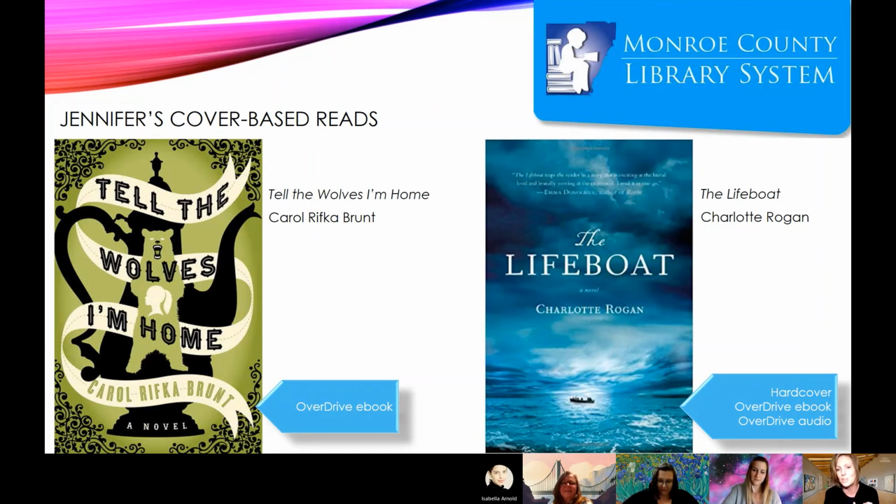The other book that I chose based on the cover and the title. So the cover has this ship out in the middle of a sea or an ocean, and it looks calm, and I love the ocean.